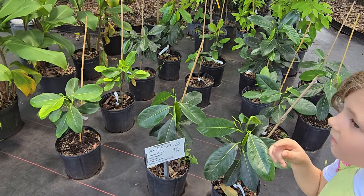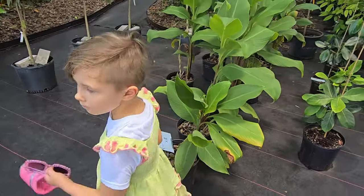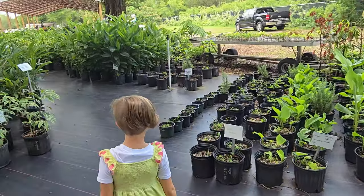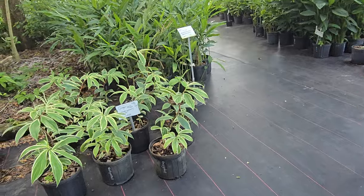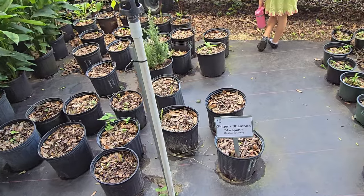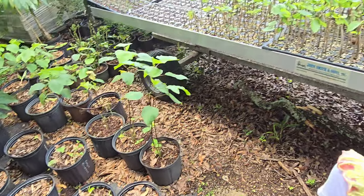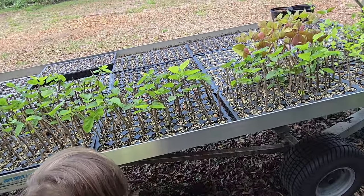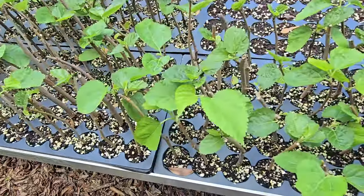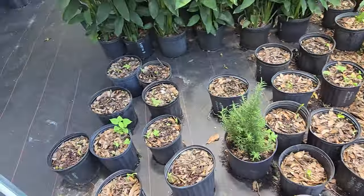Dragonfly. Cool. Really cool. Canna lilies. Oh, let's check out these ones. Okay. Pink perfection ginger. Shampoo ginger hasn't come up yet. Oh, little bits. Yeah. Those are all cuttings of it's some kind of hibiscus. I'm just not sure which one.